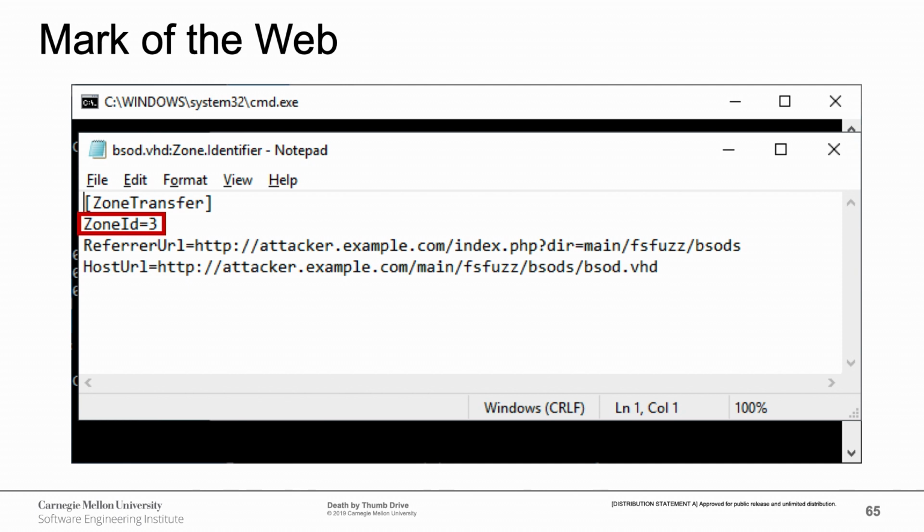Starting with Windows 10, they actually put the URL from which the file was downloaded. So it's kind of cool from a forensics perspective, in that if you have a bad file on your system, you can tell where it came from. So any download that you have, and this is through email or anything like that, well, email, I have to figure out how it indicates that. But if I download something with a web browser, it tells me, okay, this came from attacker.example.com. So that's kind of neat.